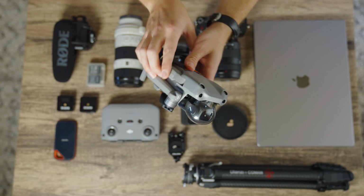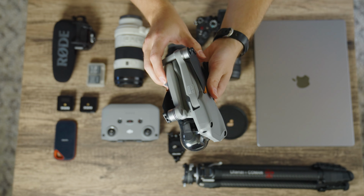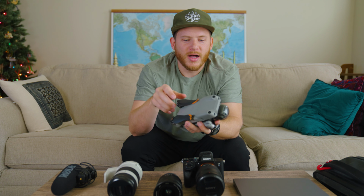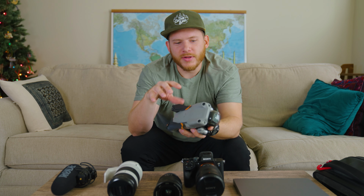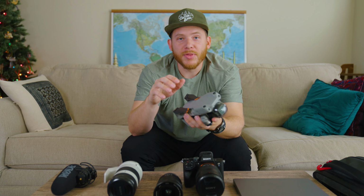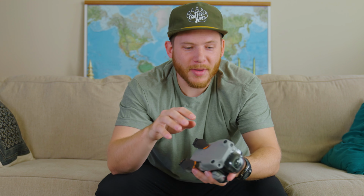Another upgrade is my drone. So I now have the DJI Air 2S. Now at first that doesn't seem like an upgrade because I had the DJI Pro, like the original. So I haven't moved over to the Air line yet. Air line, that's funny. But this thing shoots way better than my Pro, and it flies way better than my Pro, and it's smaller than my Pro.